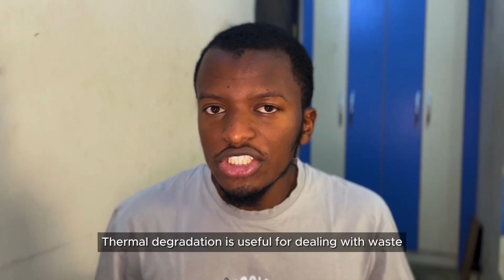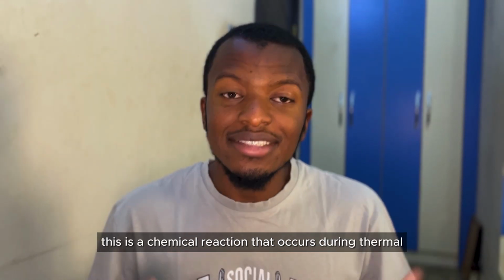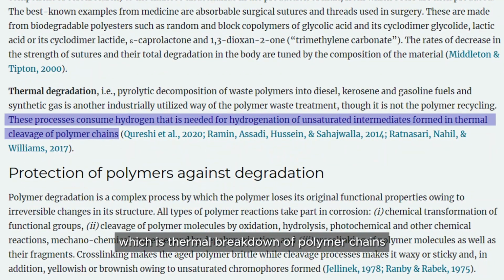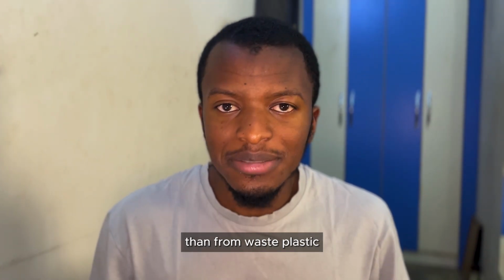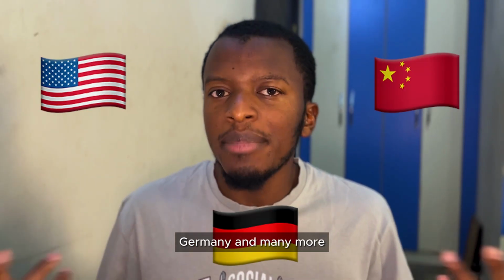While thermal degradation is useful for dealing with waste, it is important to know that hydrogen is necessary for hydrogenation. This is a chemical reaction that occurs during thermal cleavage, which is thermal breakdown of polymer chains. It is needed to help prevent certain unwanted byproducts from forming during the heating process. Though it is still cheaper to make diesel from fossil fuel than from waste plastic, this has been getting traction in a lot of countries like the US, China, Germany, and many more.